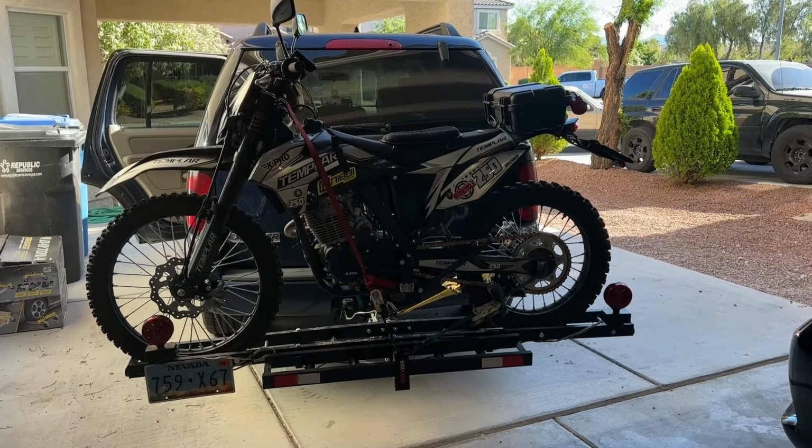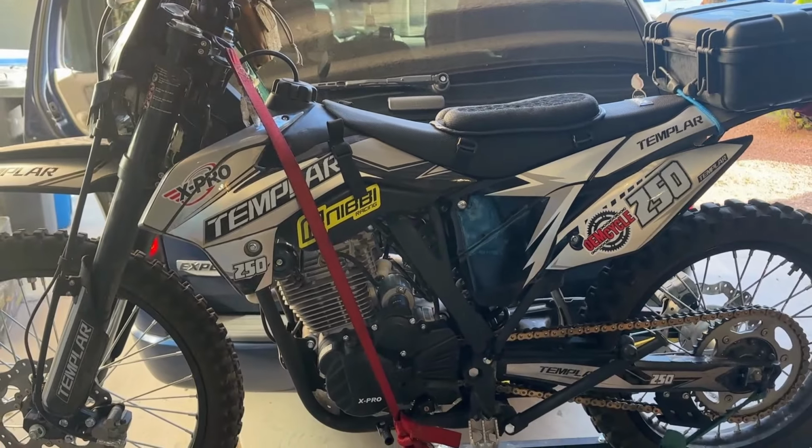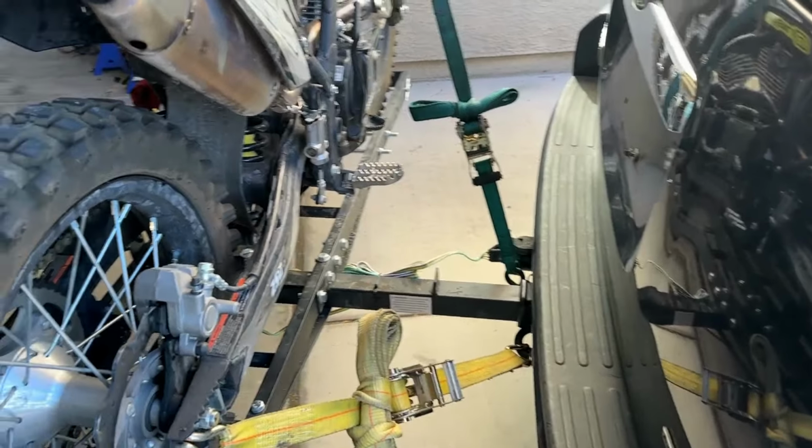Got it loaded up on the carrier hitch here. It's got a couple straps. One, two, we got two back here. So, let's see how it does.